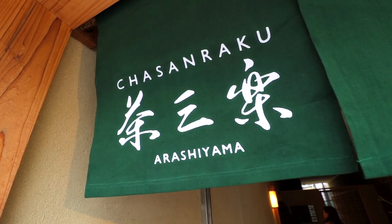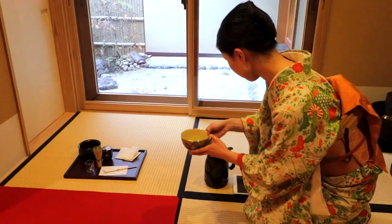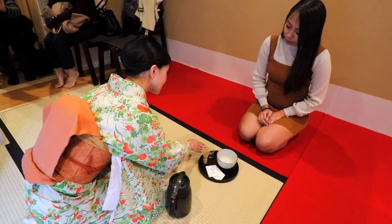After a hearty lunch, I went off to Chasandra-ku to see Japan's interesting tea culture as well as experience a tea ceremony workshop where I got to learn more about the local tea and how it is made.